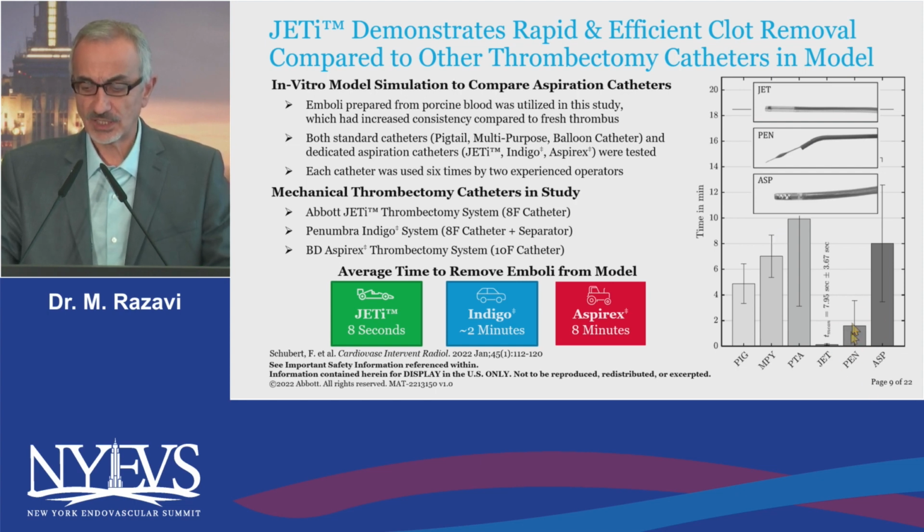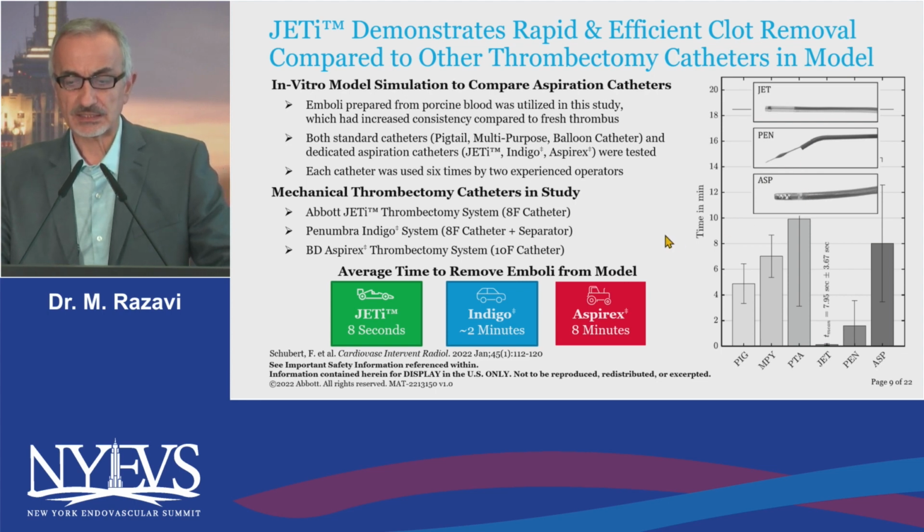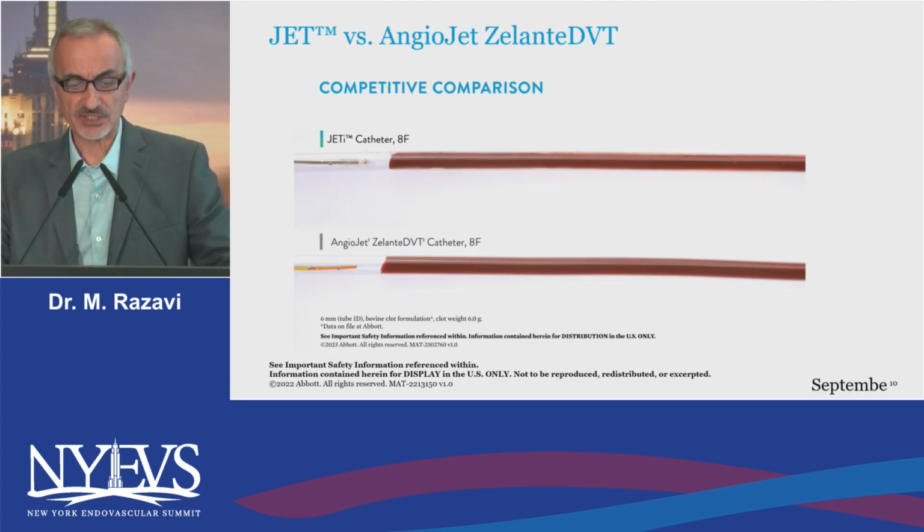But I want to draw your attention to the curve over here. The time it takes for JEDI was about 8 seconds for this clot model. The Indigo system took 2 minutes. Aspirex took 8 minutes. And these are the 3 devices that were actually tested in this system.